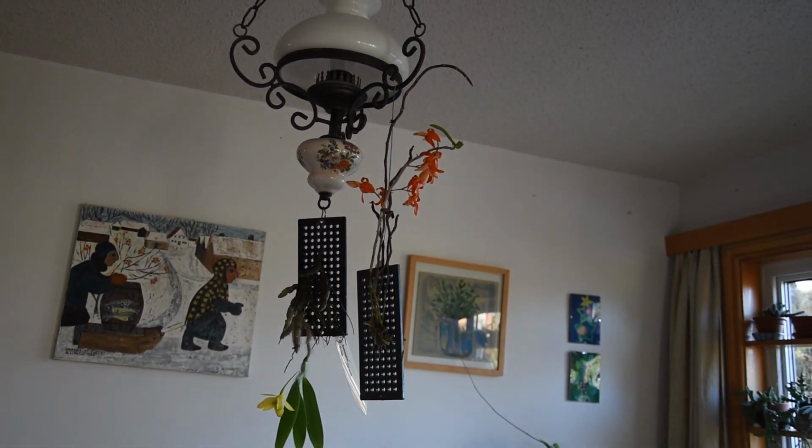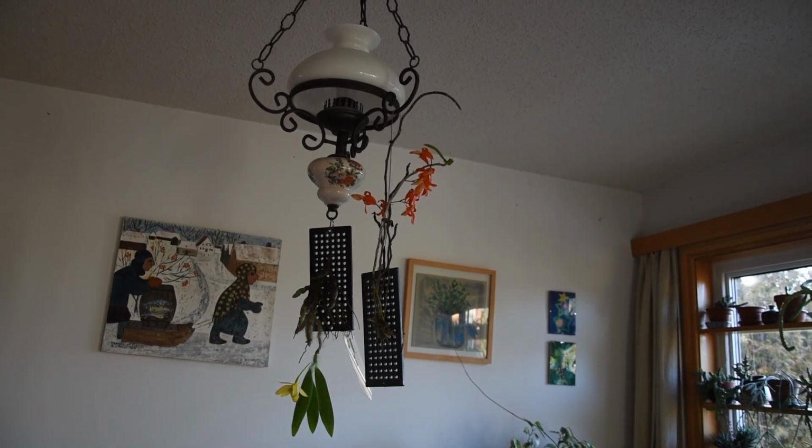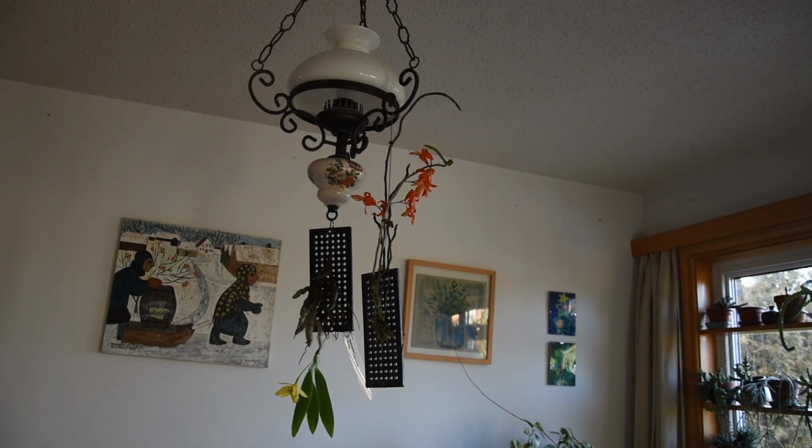Even though they belong to the same genus, they don't necessarily have the same requirements when it comes to watering, when it comes to care. But they are both very, very pretty. I'm really happy I bought them with flowers. That's why I bought them, because I'm afraid I might not be able to make them bloom again.